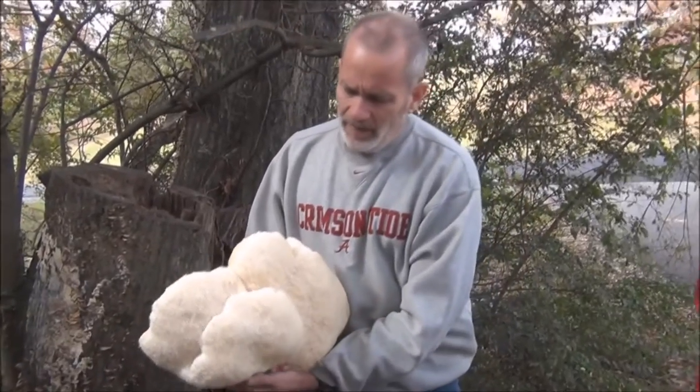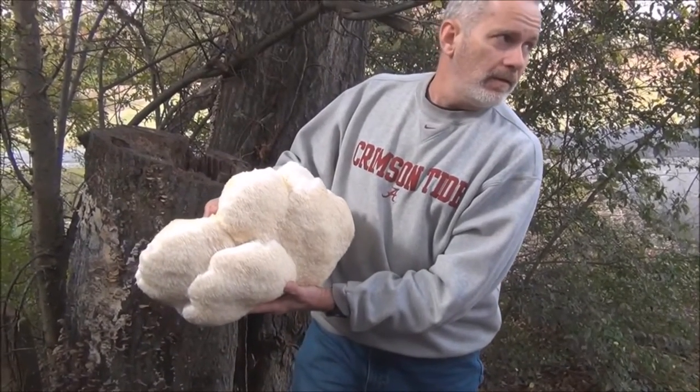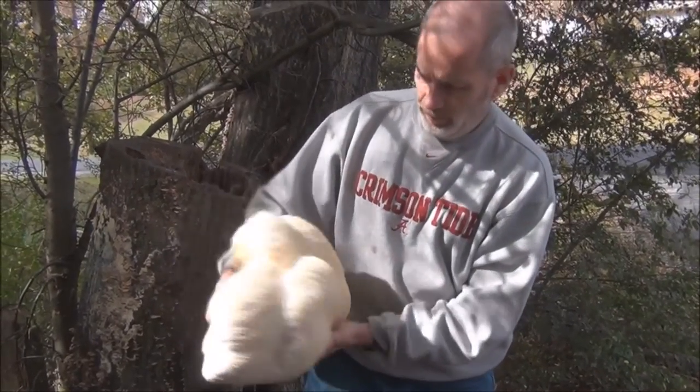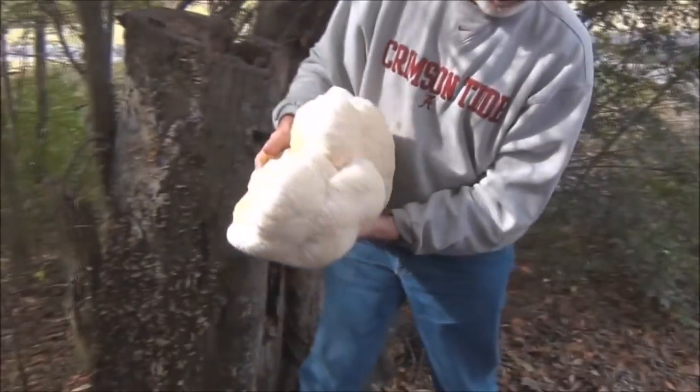And it's one you can't mistake. I mean, what else looks like this? Nothing. There's no mistaking it for something else. That's a pretty one. I may take some more film of it when we get home. And there's your reishi down there, Ed.